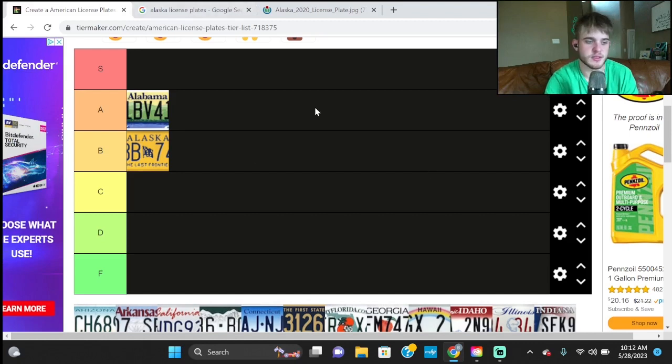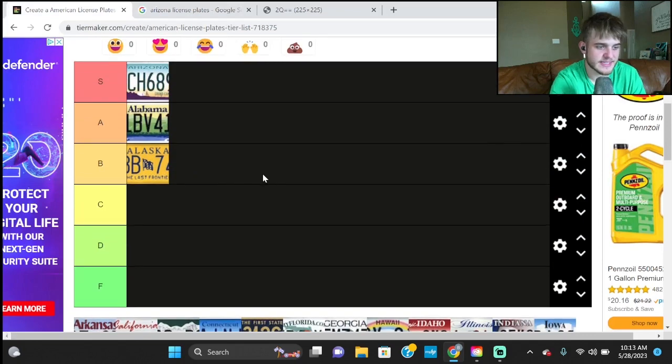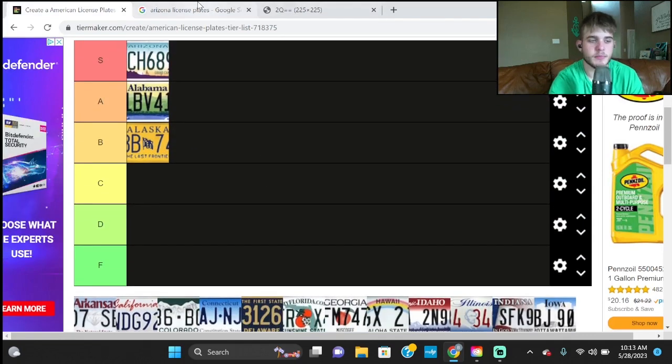Moving on to Arizona. Wow. Arizona, this is probably, I'm going to have to look at the other license plates, but this might be the best one. Grand Canyon State, really nice. I think I'm going to like a little bit of slogans and phrases and nicknames on license plates. And the imagery is beautiful, and it does represent the state well, just based on what you think of when you think Arizona. So this one, I'm going to put it S, very easily. Easy S.